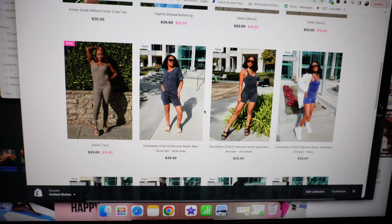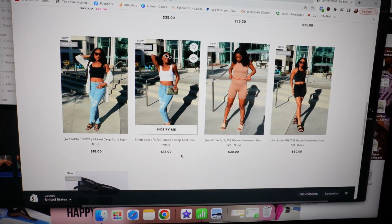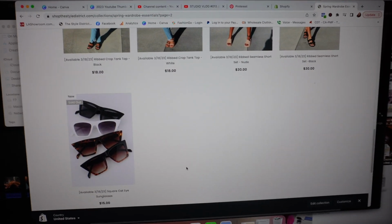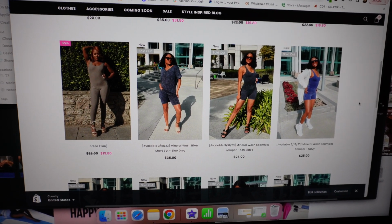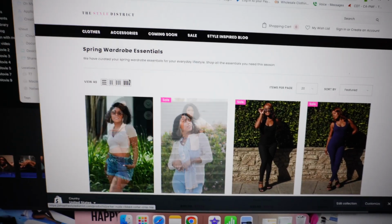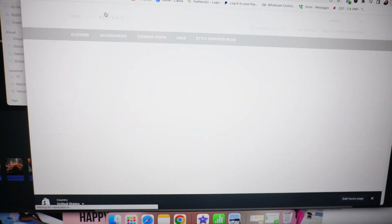And then it has the new arrivals in here as well, but obviously they all say sold out right now, and I'll have them all at the bottom because they're not available yet. I don't want to have all these in the front when none of this stuff is available. So once all this stuff is available, it will be in this kind of spring wardrobe essentials type of collection. So let's go back to the home page.